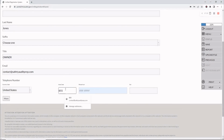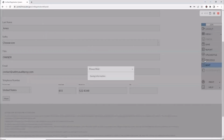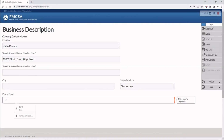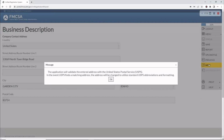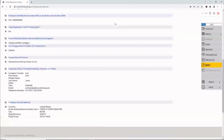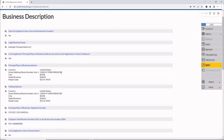I'm putting that phone number in there once again. Copy and pasting my address. You can skip the city and state, and you can just put your postal code in and it will auto-generate your city and state, like so. It will spit out a summary that you can look over to ensure that everything that you have entered so far is correct. If for any reason you find that you did a misspelling or something incorrect, click save, and then you can go back previously to other pages without losing your progress.